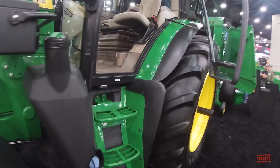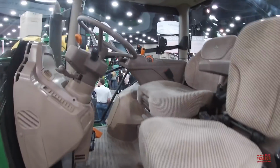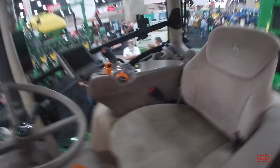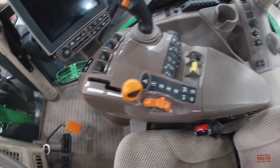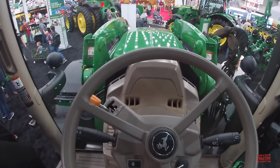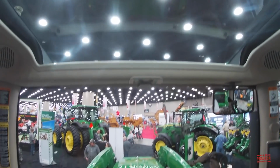Well, let's take a look at this new cab. There's a lot of features similar to the 9R and 8R tractors and the 7Rs. Nice updates and creature comforts and functionality. Here we can see our controls here to the right. So we've got really nice visibility here, and visibility up here for your loader when it's up in the air.